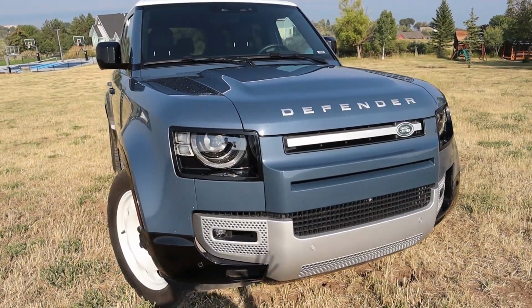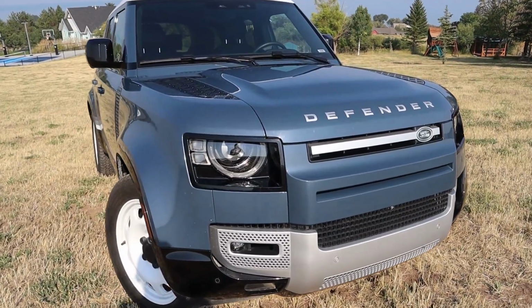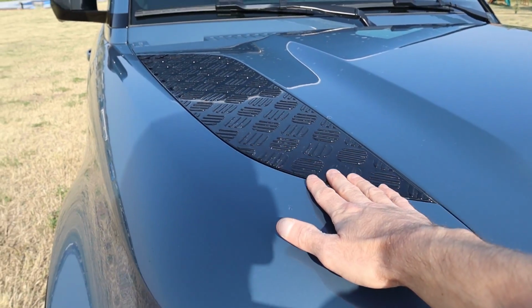It's actually one of the things I loved about the Ford Bronco. I think the Bronco and the Defender accomplish this in some of the best ways, where it's a modern styling but it still has great retro throwback, including these plates over here. Now, these are just plastic plates on the post-2020 Defender.